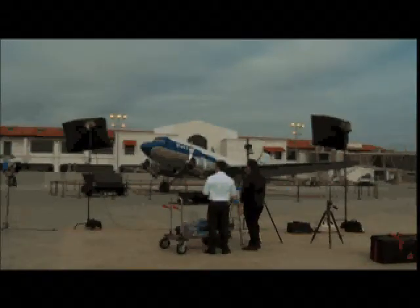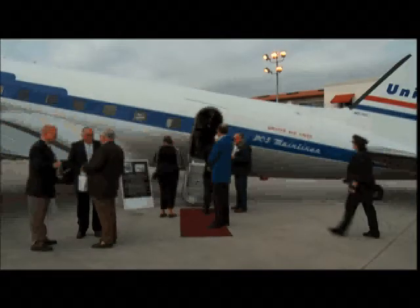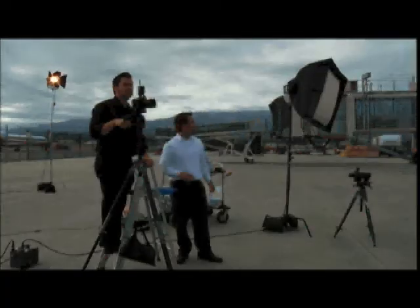Parked out back was an antique DC-3, the same airplane that was the first airliner to fly into Santa Barbara and offer passenger service to Los Angeles and San Francisco. Guests could tour the plane and get their picture taken in front of it by a professional photographer.